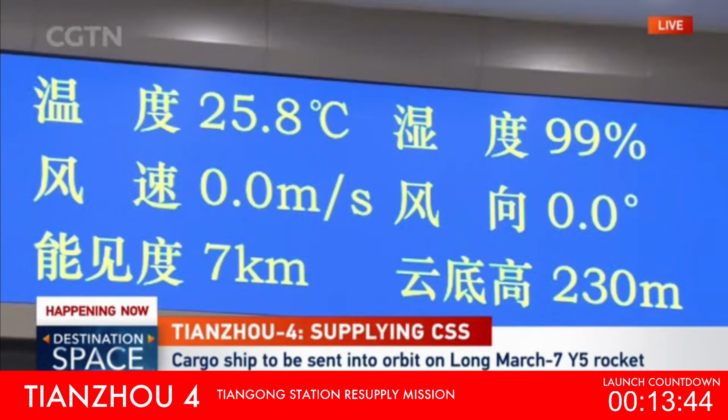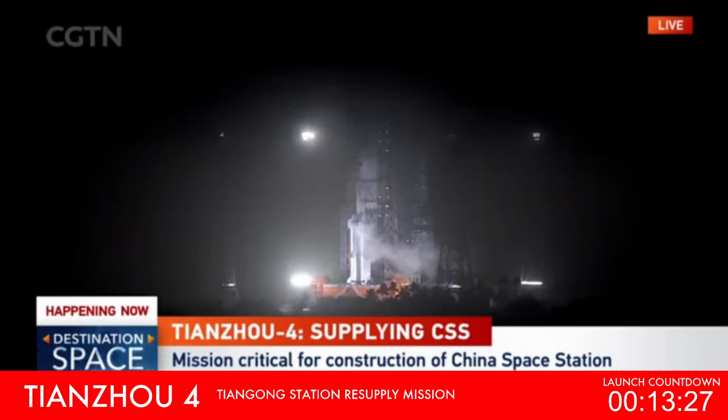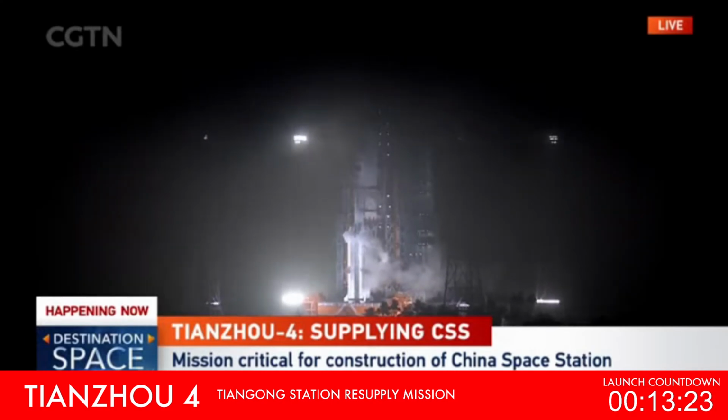You mentioned that it is now T minus 15 minutes to the launch of the Long March 7. This time, we not only ensure the safety and reliability of the combination of the cargo ship and the rocket, but also shortened the testing and verification phase during the launch. So this time, it is more practical than before.